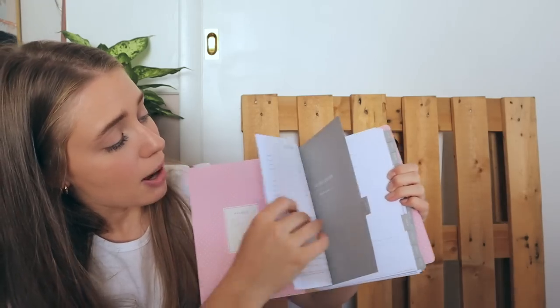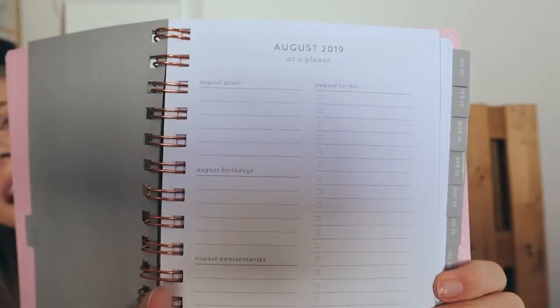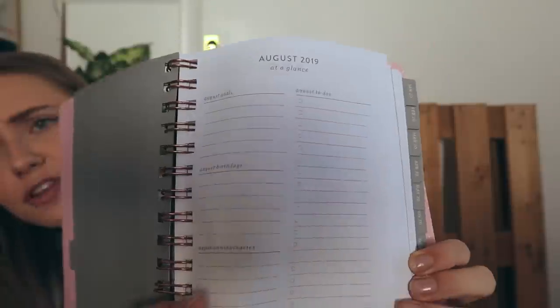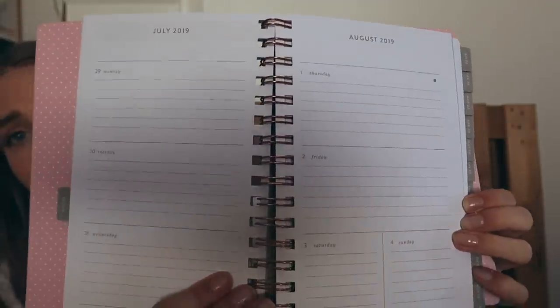At the beginning of each month, it has a cute little quote, which I think is adorable. And then it has this at a glance page where you can write down stuff for the month. I think that's nice. Then there's the whole monthly calendar, and then it goes into each week. The way that this is laid out is so nice. I saw some other ones that I liked at TJ Maxx, but they weren't laid out the same way. I'm very specific, and I feel like the way that my agenda is laid out is integral to me staying organized.